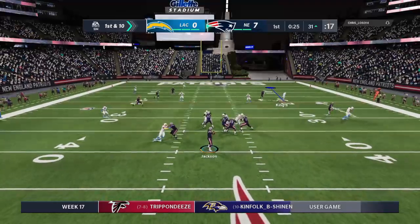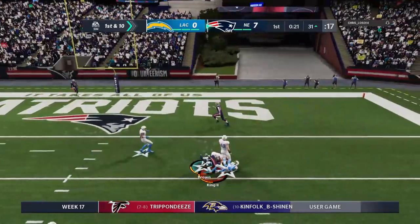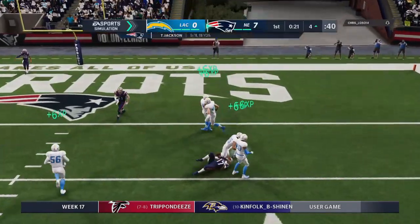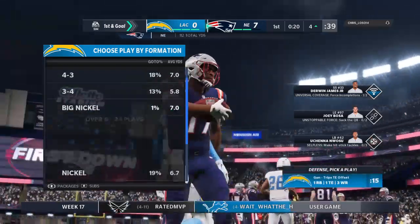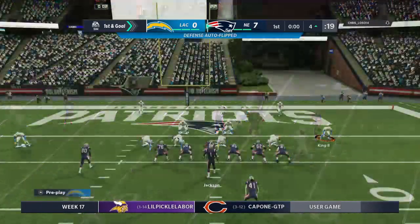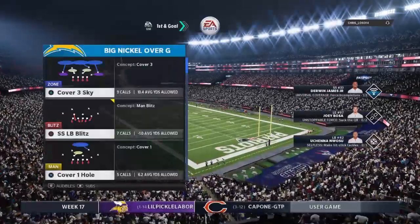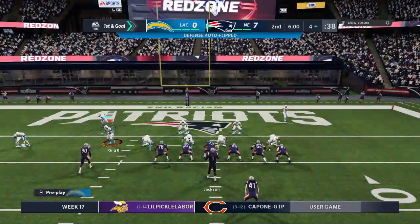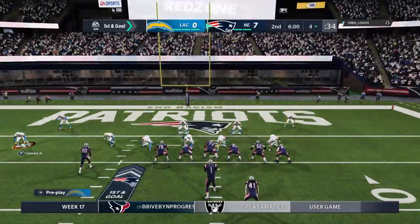On 1st and 10, it's Jackson. That is caught at the 7. And they do get him down, but not before he's able to slip it inside the 5-yard line. For a Patriot. That'll be marked as a 27-yard pickup. 1st and goal at the 4-yard line. After 7-0 on EA Sports. First quarter with the score Patriots 7, Chargers nothing.